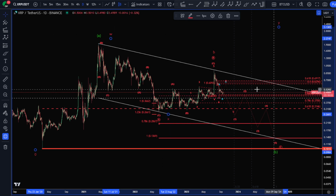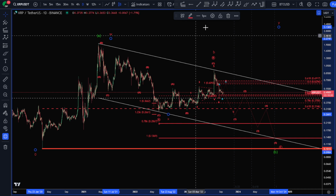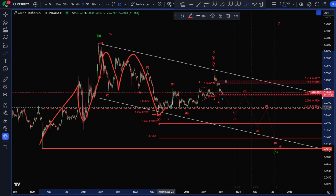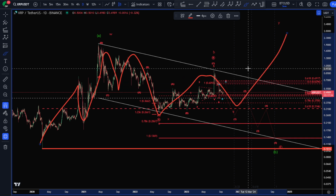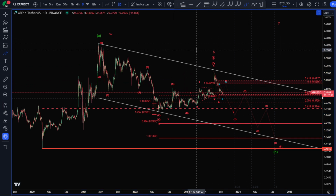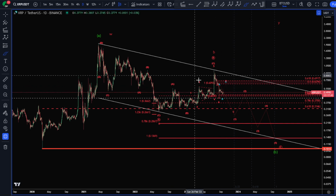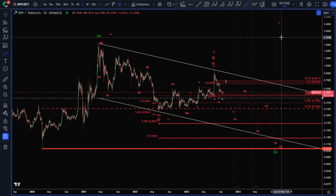where we get a complex series of complex corrections. We'd be looking for a 3, 3, 3, like so. But based on the previous price action in the last year, it looks very improbable for that to happen.